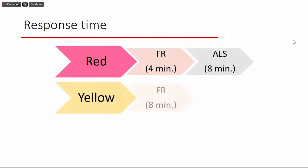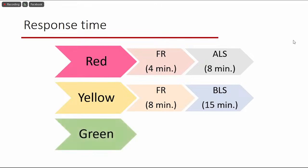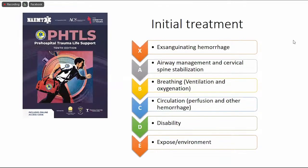If the yellow code, the first responder goes to the scene within 8 minutes, and the basic life support team goes to the scene within 15 minutes. If the green code, only the first responder goes to the scene, with no time limit. But if the dispatcher gives the white code, no team is sent, and they have to go to the hospital by themselves. Okay. For the standard of care in pre-hospital care, we use pre-hospital trauma life support.